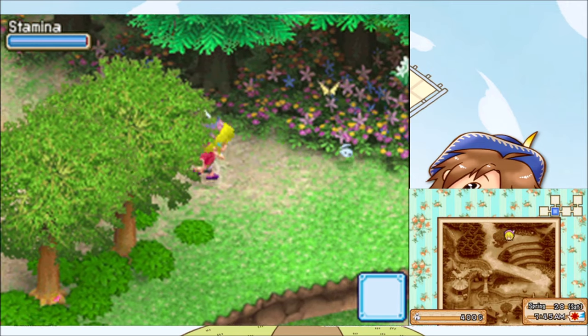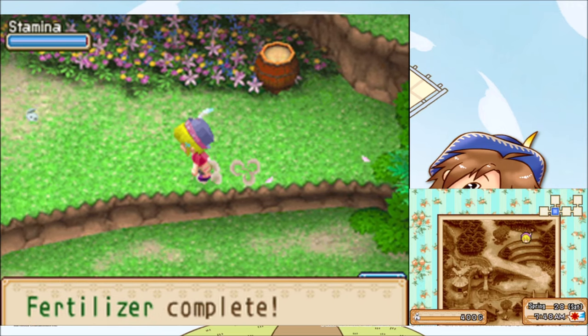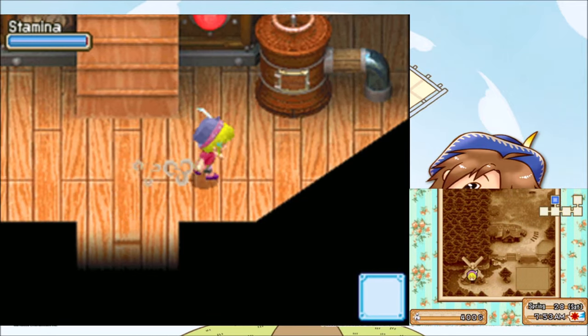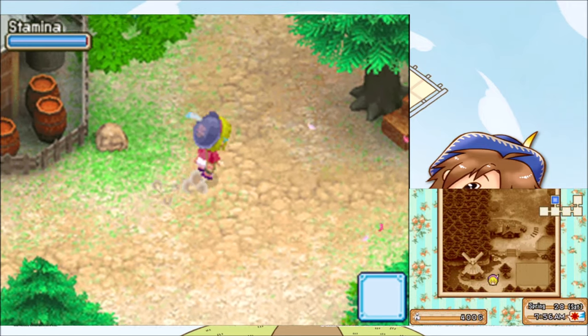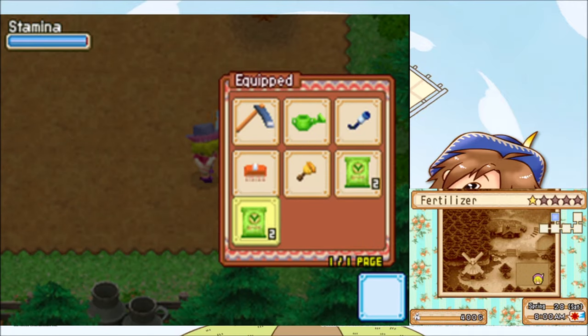Getting my glass blowing technique going. Sometimes I feel like I lose a little bit too much breath. I'm like, oh god. Fertilize my tree today. I'm very forgetful. I'm just a very forgetful person.